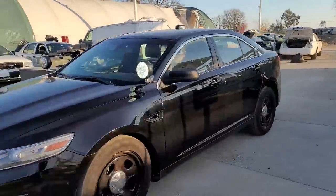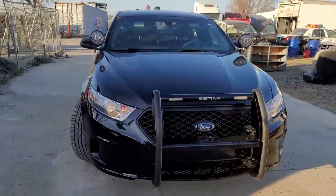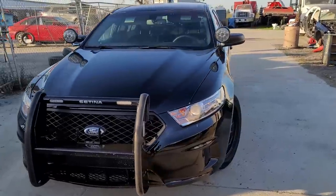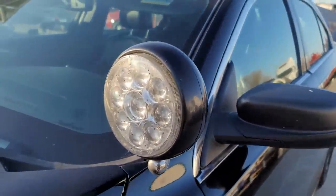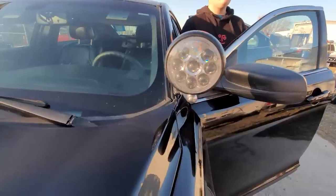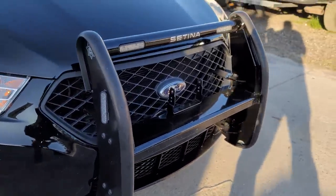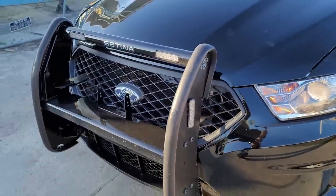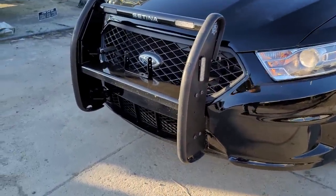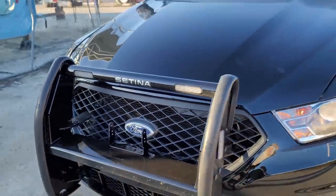Yes? No? Maybe so? All right, just look at her. She is so sexy and aggressive. She has a dual LED wheeling spotlight and they both work. Check out this decked out push bumper by Setina with wheeling ion lights. Unfortunately, they cut them way too short, so I can't even demonstrate them here. And unfortunately, the siren speaker is missing.